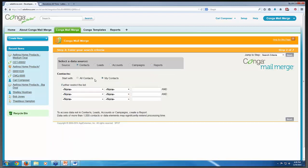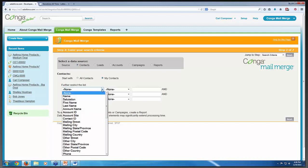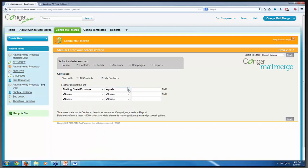These other data sources are more like a watered-down version of a Salesforce list view. So you can either select all or my, and then further restrict the list according to the fields on that object. So if we're looking at contacts, for example, I could say mailing state equals Colorado, and then it would show only my contacts, the ones that I own, that are in Colorado for their mailing state. Same sort of thing for leads and accounts.